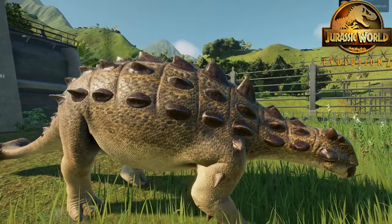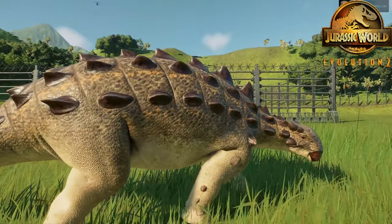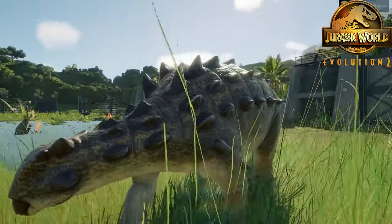This is a Euoplocephalus, an herbivore and relatively harmless dinosaur, as long as you stay out of the way of the heavy club on his tail. If it swings that your way, you could be relatively finished.